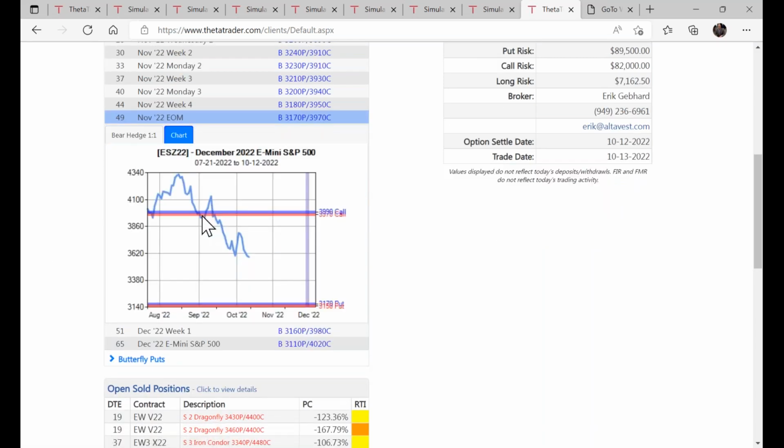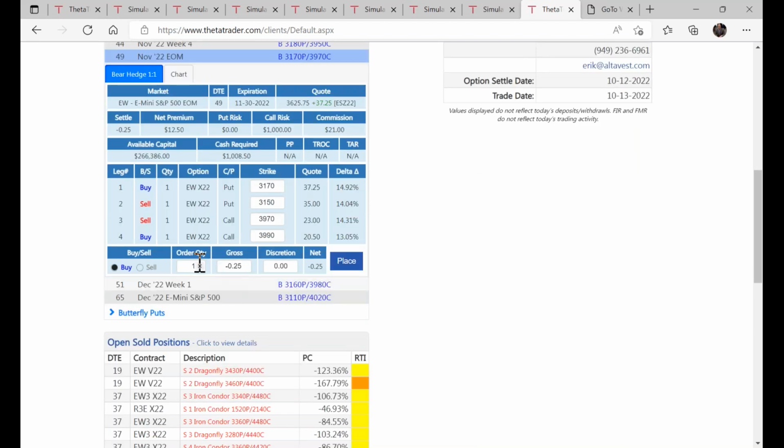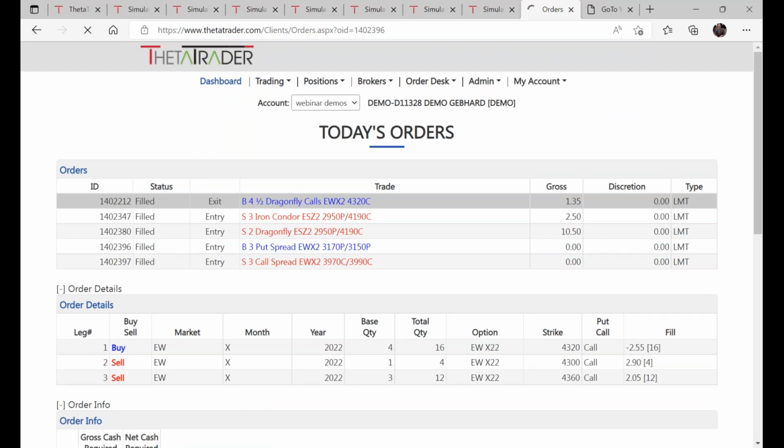And you'll see a chart. If you want to, you can look at the current price here. You're selling this out of the money call spread. You take that money that you received and you buy an out of the money put spread. So you can see here, these are the put strikes that were chosen for you and the call strikes that were chosen for you. And you could do a quantity of just 1 or 2 or 3 or whatever you wanted, and place the order just like that. Then you can go back here and take a look at the dashboard again.